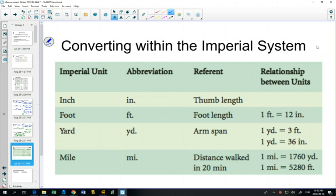Now, the thing about the Imperial System is things are not based on tens. The metric system was introduced so that you could easily convert between things by just moving the decimal place or multiplying by 10 or dividing by 10. Here, they're sort of random numbers, or somewhat arbitrary. Like an inch to a foot. 1 foot is 12 inches.